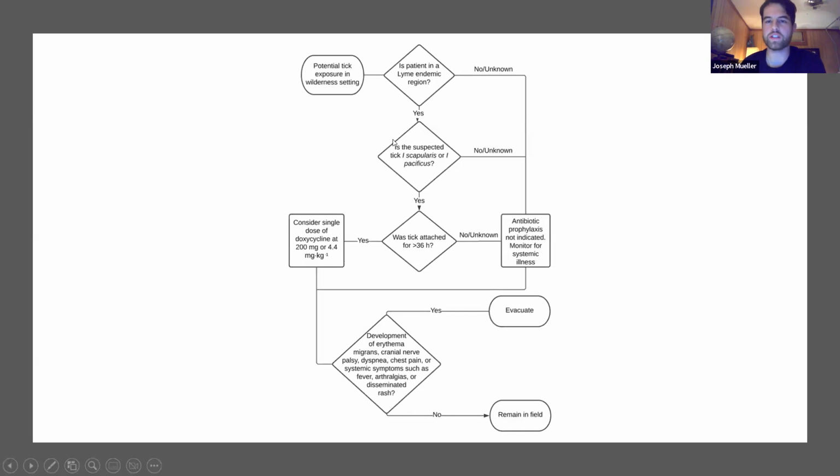And then final recommendation here, as far as evacuation goes, the main decision is basically going to be, are symptoms systemic or not? So if you're out for a couple of days, someone starts showing systemic signs of a tick-borne illness, things like erythema migrans, cranial nerve palsies, chest pain, dyspnea, fever, arthralgias, especially with Lyme disease, there are some complications that you don't really want to be dealing with in the wilderness, like the Lyme carditis and the neurologic symptoms, especially Lyme meningitis. So it's good to get that person evacuated so they're able to seek proper care.